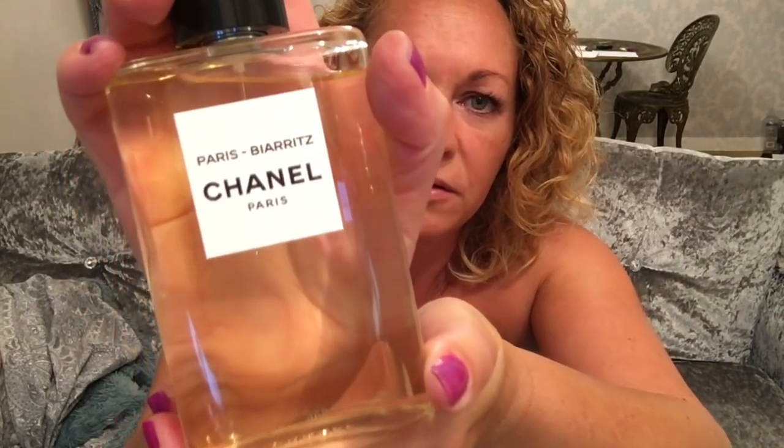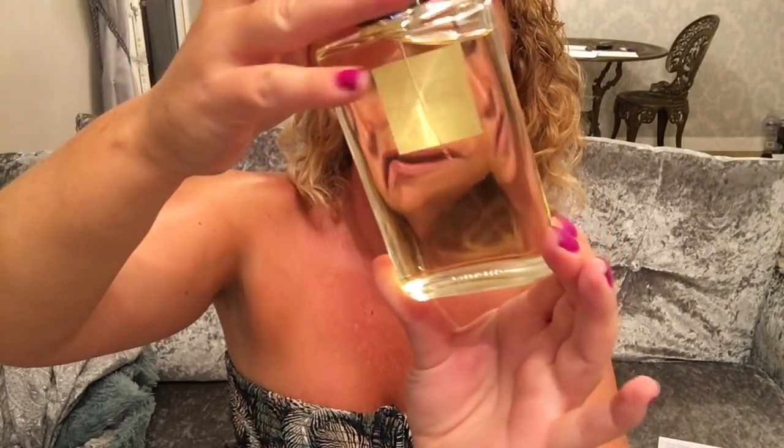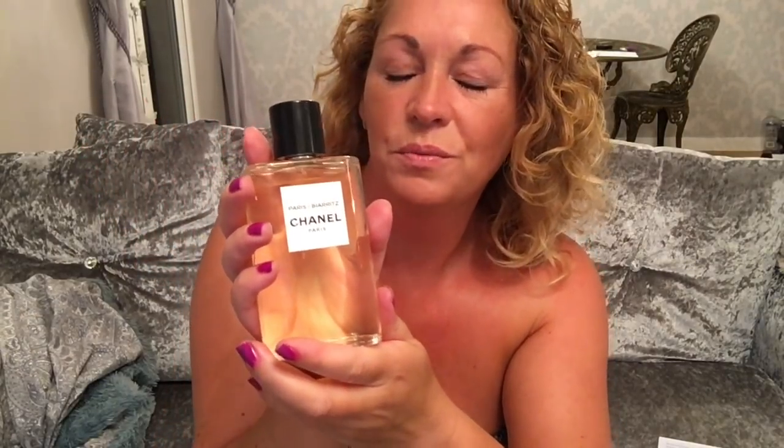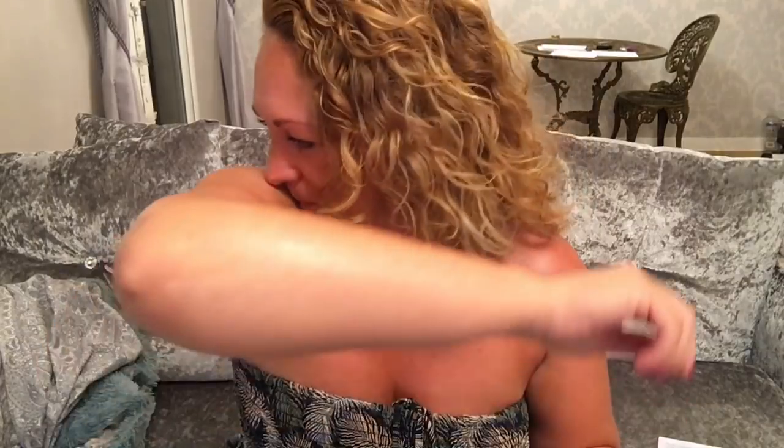I would probably respray it at about the 4 hour mark. Here is our bottle. Paris Biarritz. Gorgeous, simple flacon. It's supposed to be based on the flasks, you know, when you put alcohol in a flask. It's based on a flask that people would carry in their pockets to have a little shufti. Let's see if I can find somewhere that I can spray this. Maybe up here. Paris Biarritz.